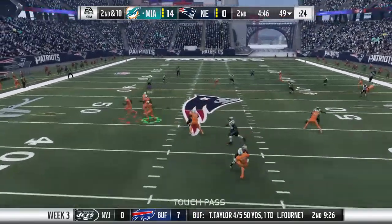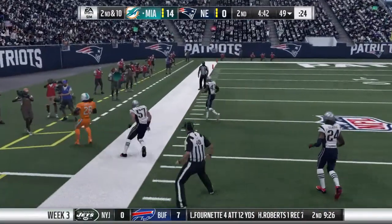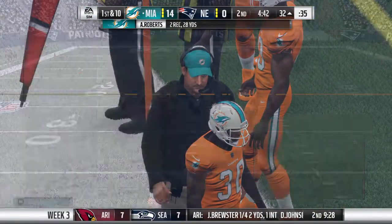And 2nd and 10, he'll look to throw again. They'll try and set up the screen. It's complete. And he is out of bounds, just a yard or two shy of the 30. They call it a gain of 19, and it moves the chains.